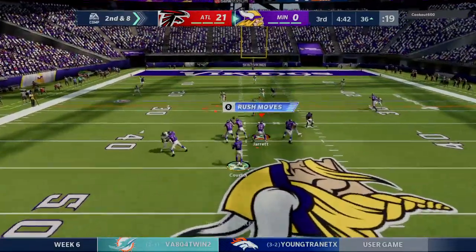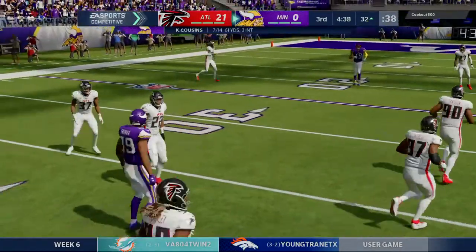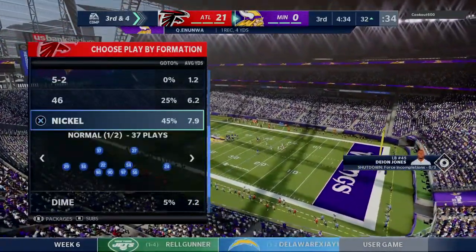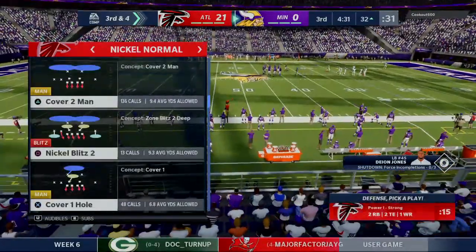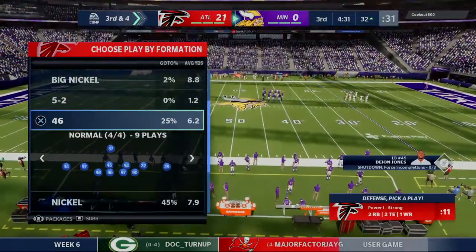They'll try to throw now. Cousins. It's caught by Quincy Enunwa. And down right around the 32-yard line, 4 yards on the pickup. I always laugh when people say, what's the toughest route to defend? And I'm like, any of them, especially if it's a good receiver. That makes things very difficult.